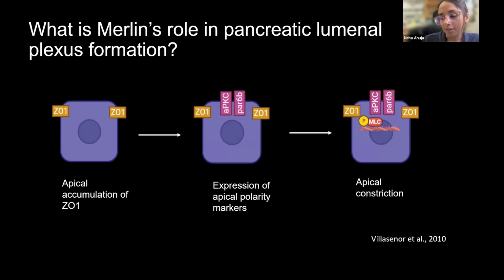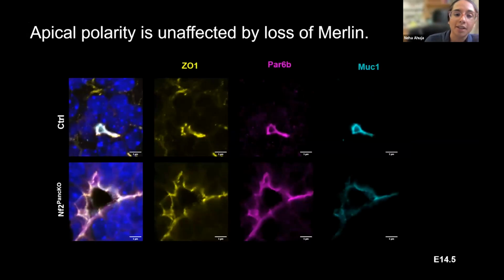We wanted to see if these markers were properly localized in the Merlin mutants, or the NF2 pink KOs. Generally, we found that they seem to be okay. This, for example, is a ZO1 stain in the control, and you can see that it's really nicely localized at the apical tight junctions. It also seems to be properly localized at the tight junctions of the apical surface in the NF2 pink KO, suggesting that these initial steps of microlumen formation go okay, but that something goes wrong after this.